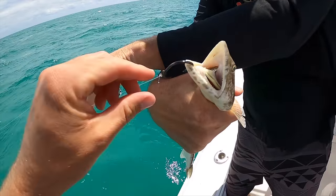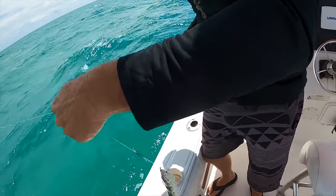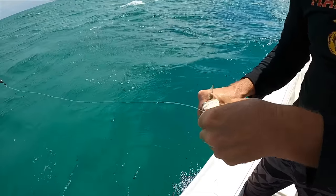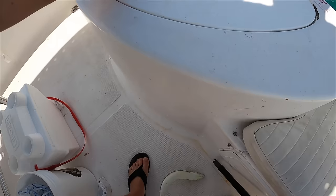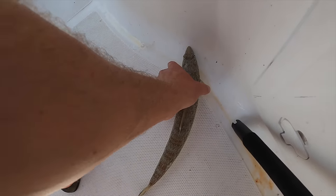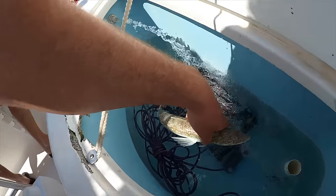Now, one thing about these is that guys do use these for bait. Remember that guy that caught that big snook on one of these? Really? Oh. You know what? Maybe we throw them in live. Yeah, let's just throw them live. We'll see what happens. Weird. I would have never... Get him in. Wow. I would have never thought we would catch a lizard fish. Guys, these things lay on the bottom. That's why they're camouflaged on top. They bury themselves in the sand like a flounder.